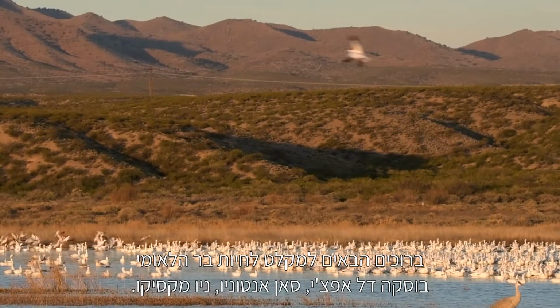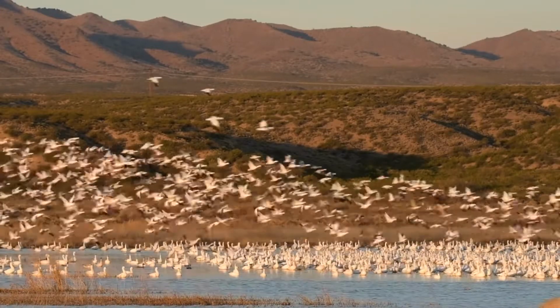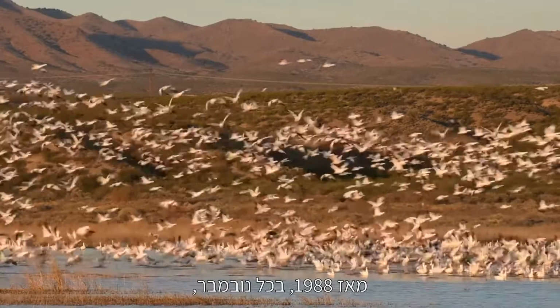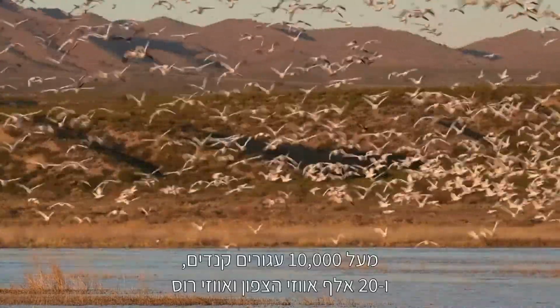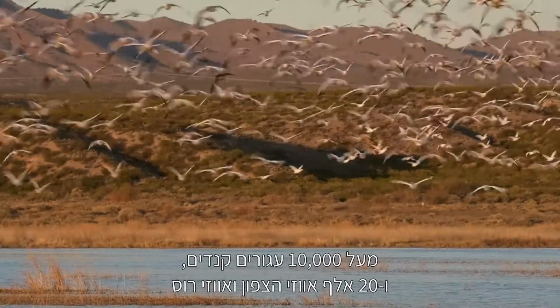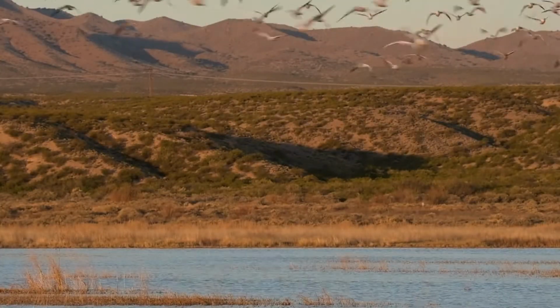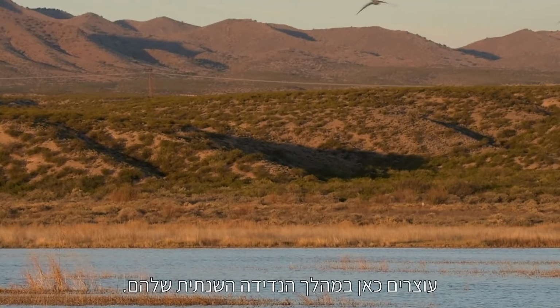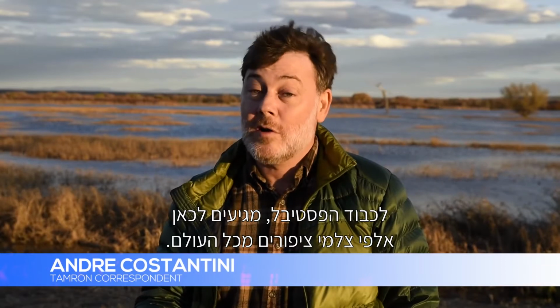Welcome to the Bosque del Apache National Wildlife Refuge in San Antonio, New Mexico. Every November since 1988, it's been the host to the Festival of the Cranes, where it's not unusual for 10,000 sandhill cranes and upwards of 20,000 snow and Ross's geese to stop by during their annual migration. The festival attracts thousands of bird photographers from all over the world.